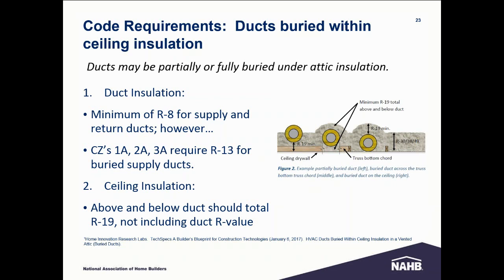So in the ceiling insulation, just to make sure that you're not displacing all the ceiling insulation with the duct, there's a requirement that says above and below the duct should total R19, not including the duct R value. And the three examples there are the R19 completely below the duct, or some sort of mixture between below and above the duct, totaling R19, or R19 at a minimum over top of the duct. So if you're considering an R8 flex duct, you have R8 on the bottom portion of the flex duct and R8 on the top, and then R19 on top of that. You've really pretty much accomplished well over R30, close to R38, even where it's been, in theory, displaced due to the duct being there.